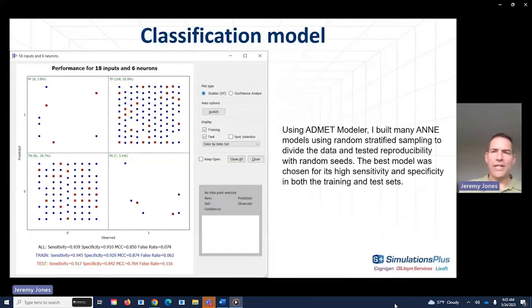Classification model. Using ADMET Modeler, I built many ensembles of artificial neural networks. There's various ways you can build these models. The neural networks tend to produce really, really nice models. I used random stratified sampling to divide the test set and the training set. And what happens is the modeler will build literally hundreds of different models with different numbers of input descriptors and different numbers of neurons, and then also provide some statistics for you to assess how good the model is.